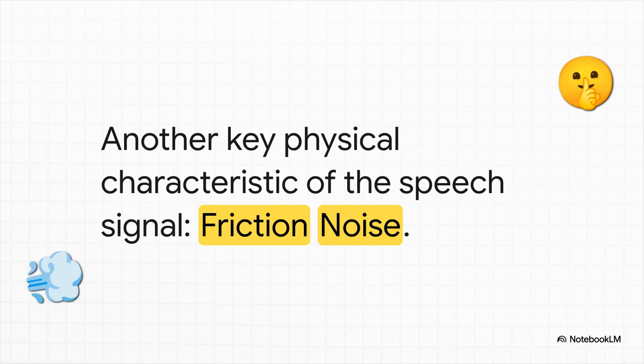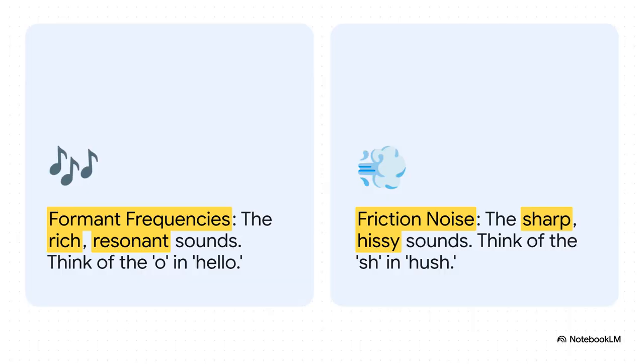And then you have the second ingredient, friction noise. And this is, well, it's pretty much the complete opposite. It's not musical at all. It's the sound of turbulence, just air being forced through a really narrow passage. Think of that sharp hiss in the sound s, or that breathy puff in the sound f. That is friction noise.